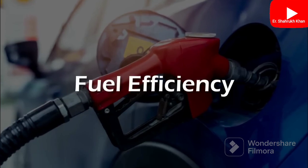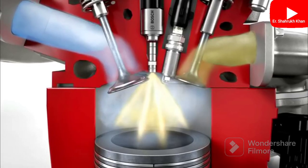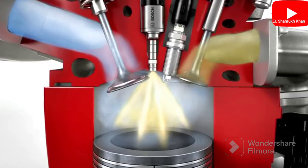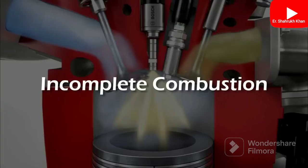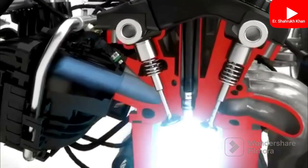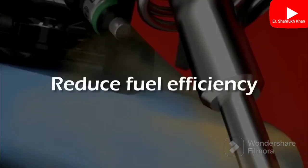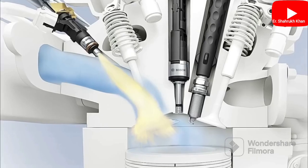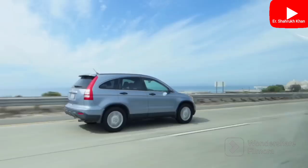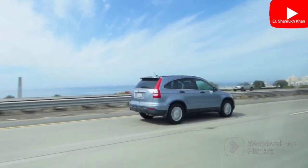Fuel efficiency. Direct injection can improve fuel efficiency by delivering fuel directly to the combustion chamber, but it can also lead to incomplete combustion and higher emissions. Port injection can help to ensure that the fuel is fully mixed with the air, but it can also reduce fuel efficiency. The dual injection system can optimize fuel delivery for different driving conditions, improving overall fuel efficiency while reducing emissions.